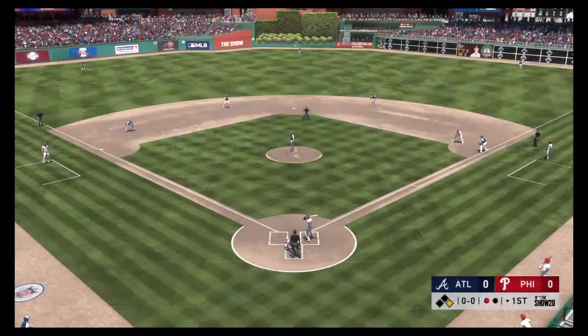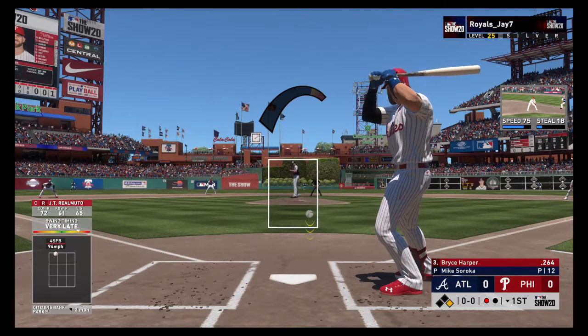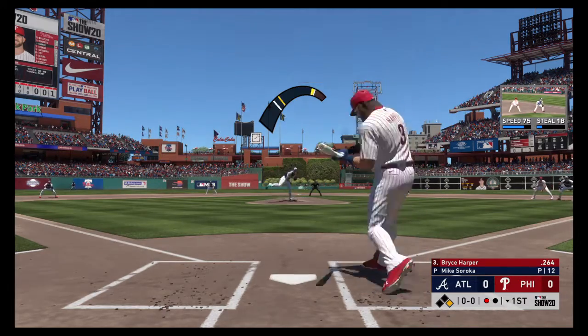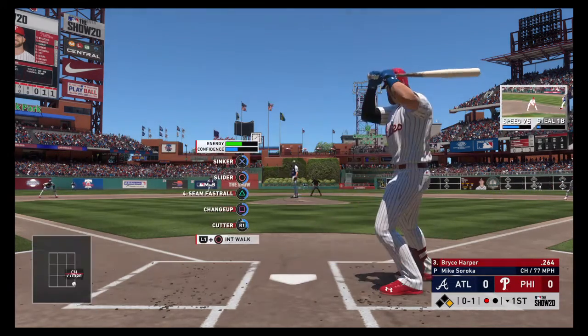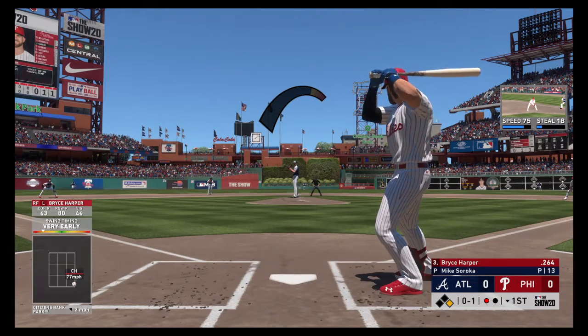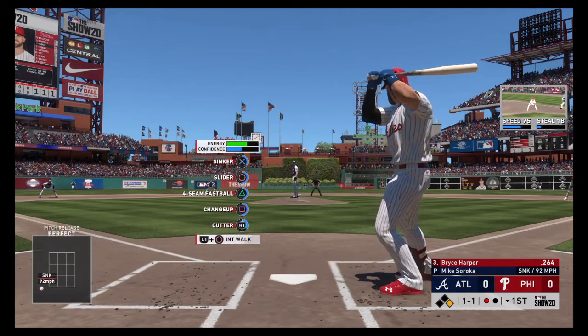The center fielder, Bryce Harper. Here comes the first pitch. Turned on that one and crushed it. Just pulled it a little foul. 0-1 the count to Bryce Harper. Sinker, 1 ball, 1 strike.